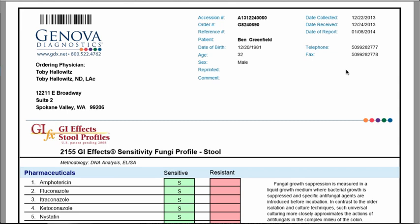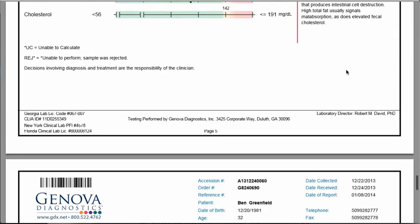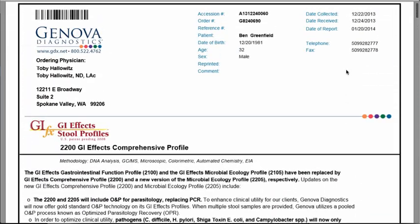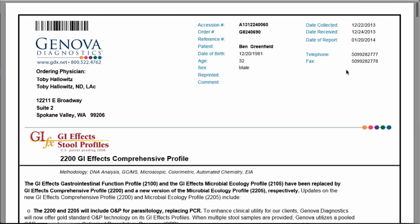Hey, what's up, everybody? It's Ben Greenfield, and today I'm going to show you how to fix your guts based on the result of a gastrointestinal panel called a GI effects panel.